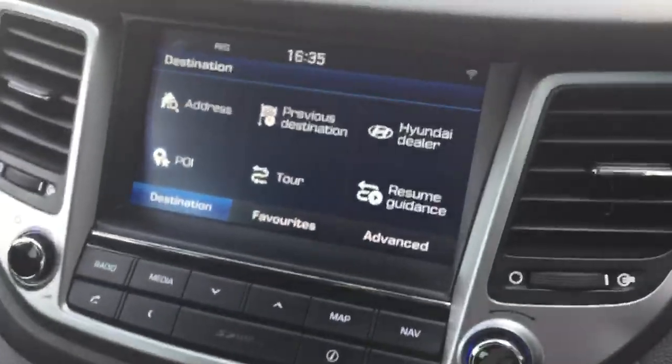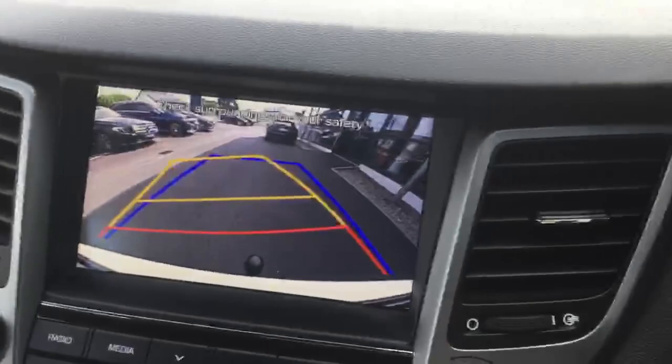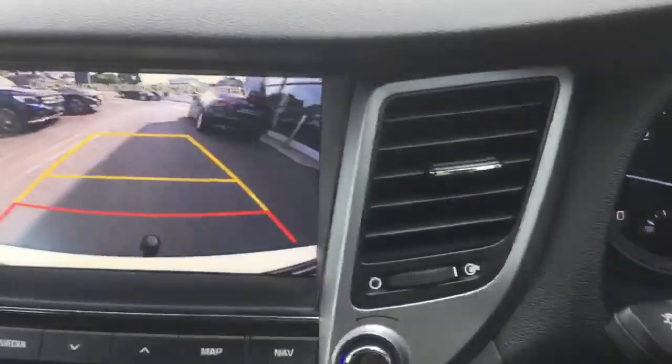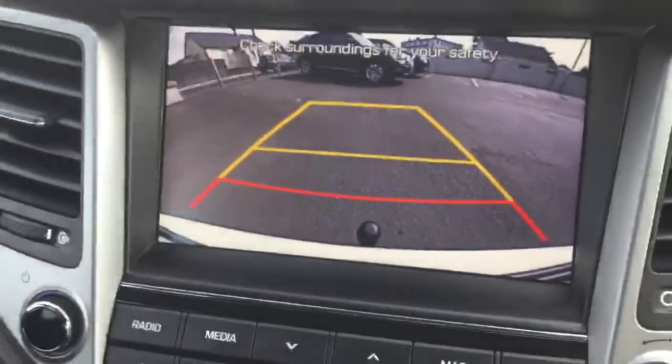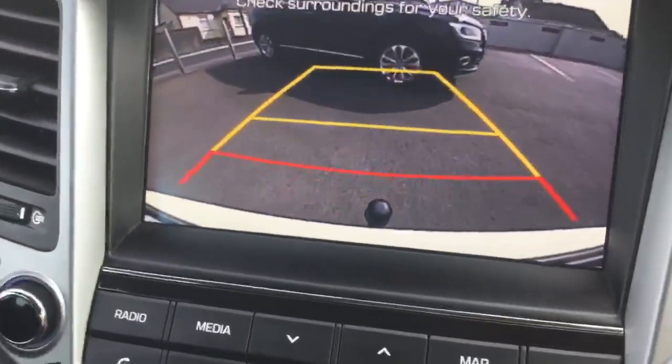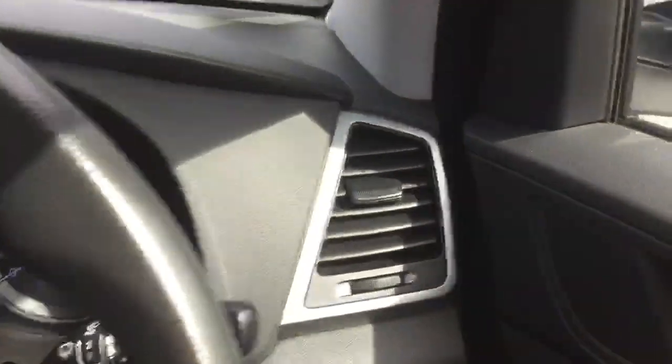After that then, like we're saying, we go for reverse, and we get a backup camera, and we also get reversing sensors. So if I back up towards this Q5, definitely not into it, but towards it, there you go. So it's telling me over here what's going on as well. So that is pretty much most of it.